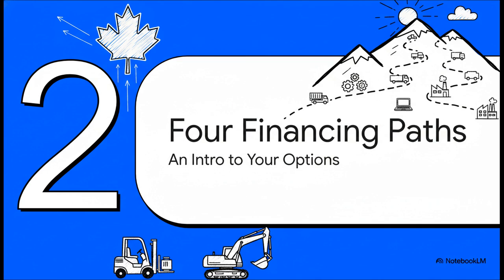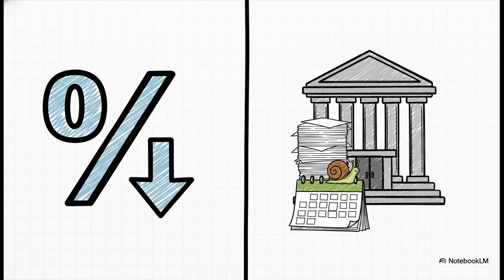Not even close. You've actually got 4 main roads you can go down, and each one has its own set of pros and cons. Think of it like 4 different trails up the same mountain. Let's check them out. First up, the one we all know, traditional banks. Now, the big carrot they dangle is, of course, those lower interest rates, usually in that 4 to 7% range. But getting that rate, it comes at a cost. We're talking a slow, painful approval process, a mountain of paperwork, and you better have a picture-perfect credit score.